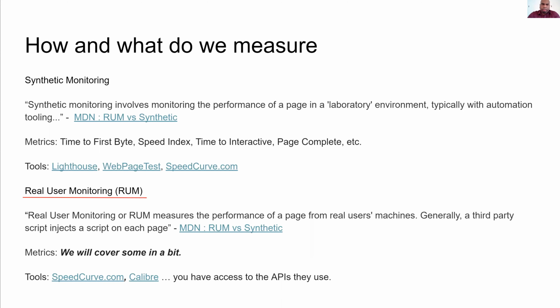Another example would be doing some of the monitoring that I'm going to show, but again, not doing it with a real user, doing it in an automated environment. So there's a lot of metrics that you could capture with synthetic monitoring, and not just metrics, but you can have performance budgets, for example, to measure your bundle size. But time to first byte, speed index, time to interactive, these are all synthetic measurements, metrics that we capture in our synthetic testing.